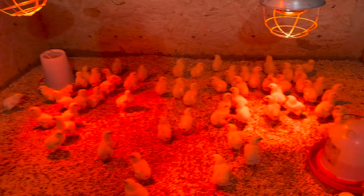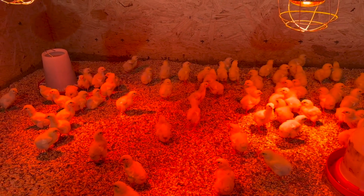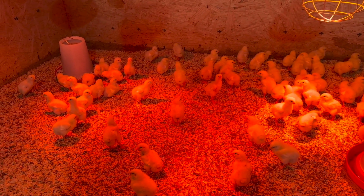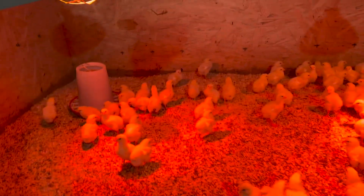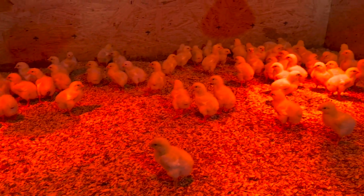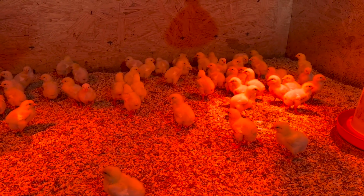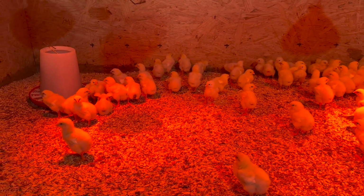And here is the other batch. So we lost 2 from this batch and 1 from the others. But overall they're doing very well. Happy with them. Always exciting to see how quickly these birds grow into big old meatballs, and they are doing well. So just a 1-week-old update here on the Cornish.